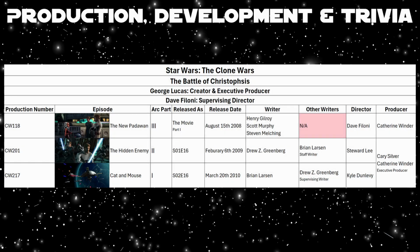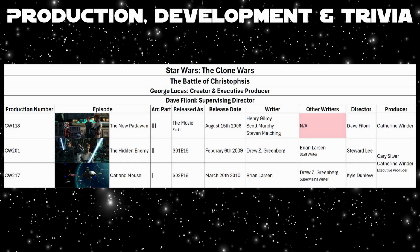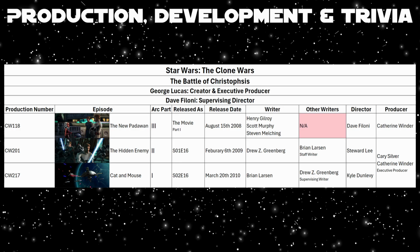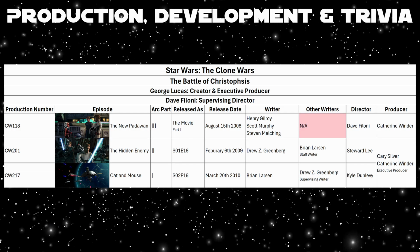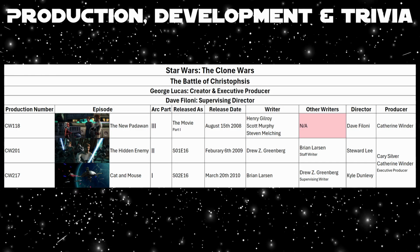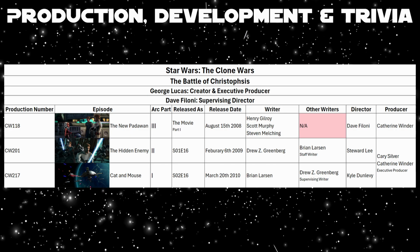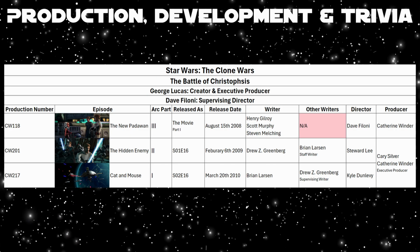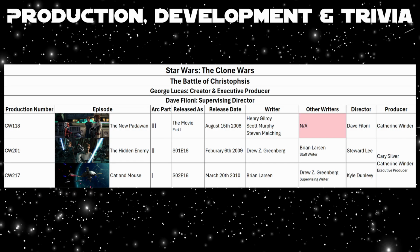The 3 episodes in production order are CW-118, The New Padawan, CW-201, The Hidden Enemy, and CW-217, Cat and Mouse. This shows how the story arc was produced back to front, with it initially being a 1-episode prequel to the next story arc, before they added 2 additional prequel episodes within the second production season.